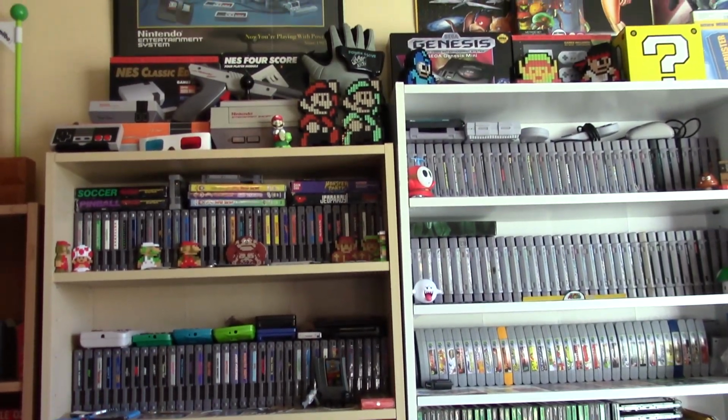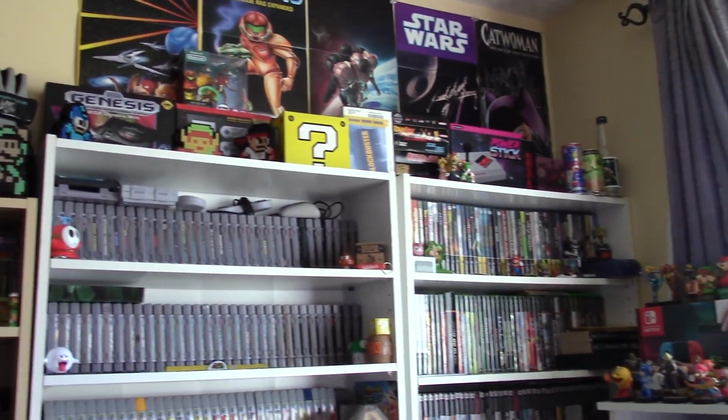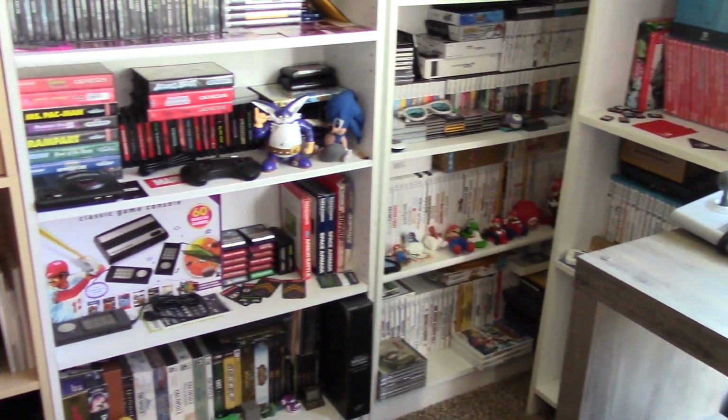Plus, we're going to quickly highlight what are my favorite things on each of the shelves, because they're sorted by category. So I've got Nintendo NES, I've got an Atari shelf, I've got a television shelf and stuff like that. So there's lots of different things to look at in this room. So let's jump in with Happy Beard Games Room Tour 2020.